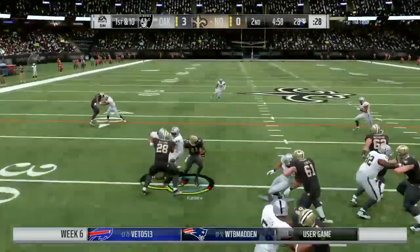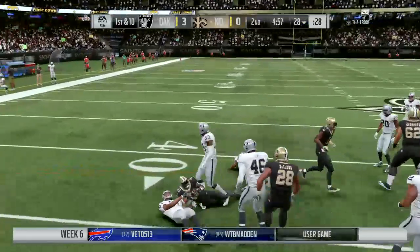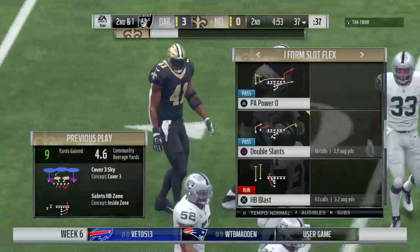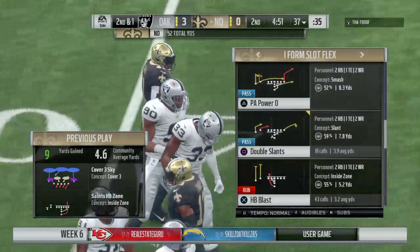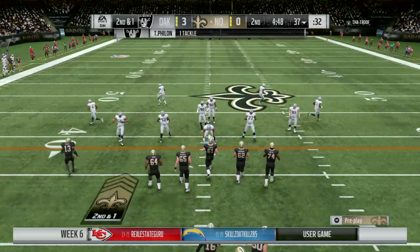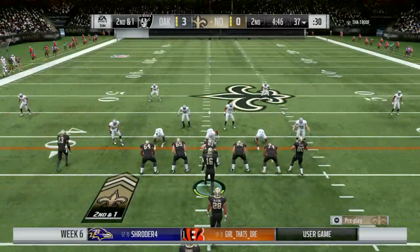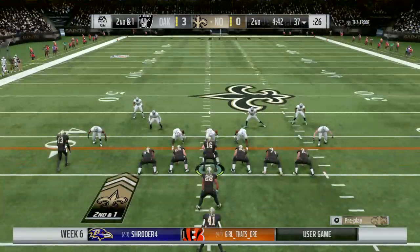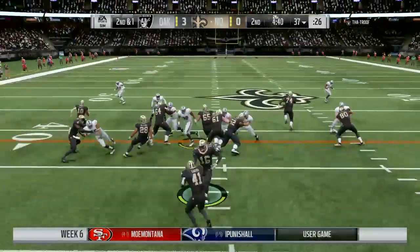Now a 1st down carry. It's Kamara. Found a little room there as he's up to about the 37. Give him 9 on the carry that time, and they're set up with a 2nd and 1. Some runs are blocked so well, you almost forget that someone has to carry the ball to gain the yardage. The leverage by the offensive line to create space up front, really well done.